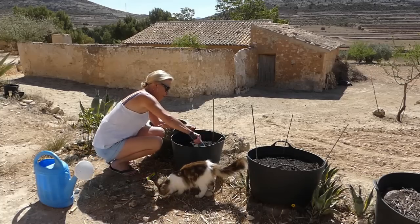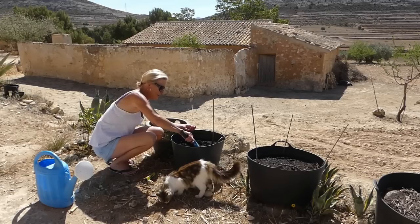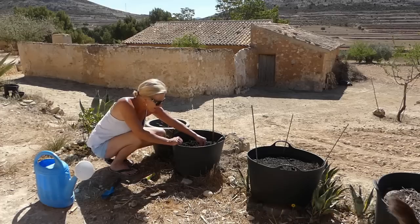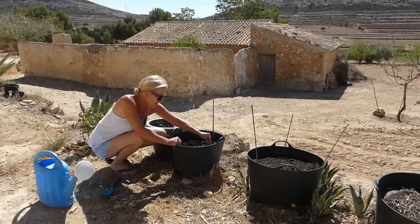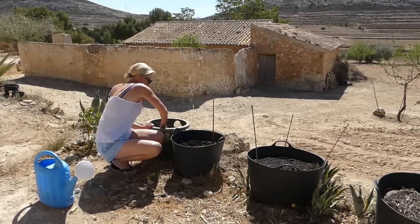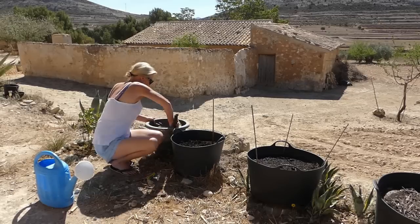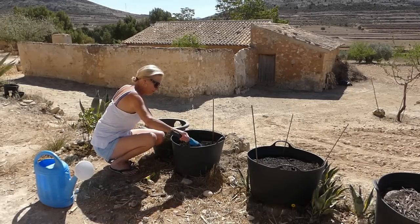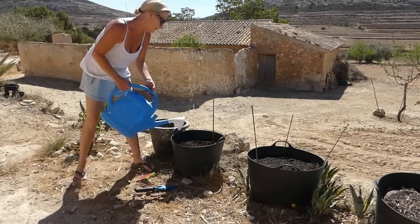So I've wet the compost, it's been very dry because it's not had anything in it for a while, so obviously I've not been watering it. I have wet it but it's still a bit dry, but I'll just scatter these and then water them in well, and hope for the best. A bit on the top, just a light scatter. I don't want to bury them too deep. There we go. Should do. Water.